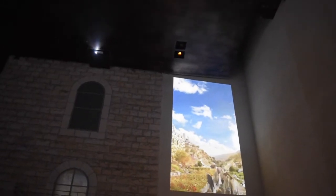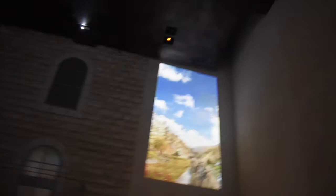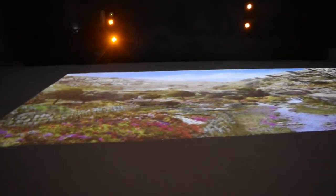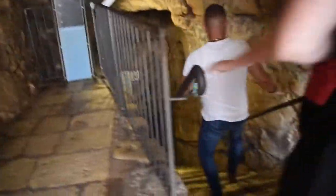Specifically the Long Valley, outside the city wall. Here we are, guys. Look at that water level. I'm not sure how much footage I'm going to be able to get now. I keep saying that, but I never know. Okay, guys, here we are. Wow, there's still running water.